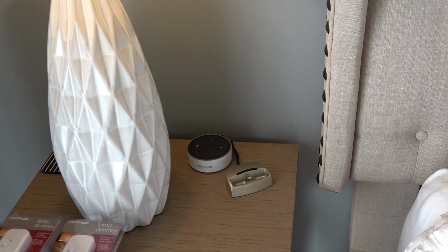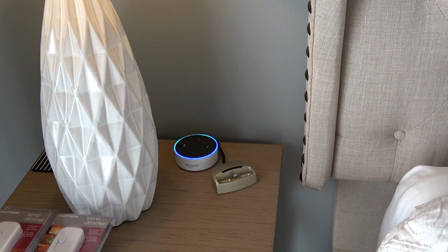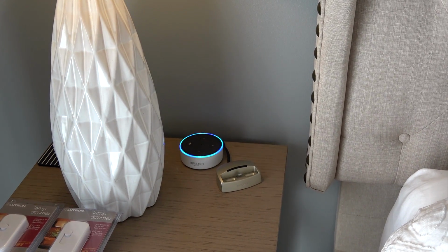And the last thing we found ourselves using it the most for is just setting the temperature right before we go to bed, so that's really convenient. Alexa, set the house temperature to 74. House is already set to 74.